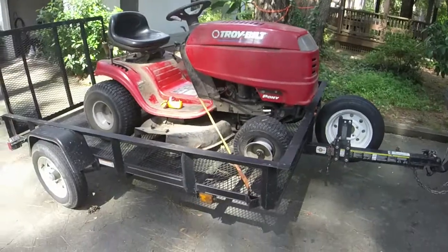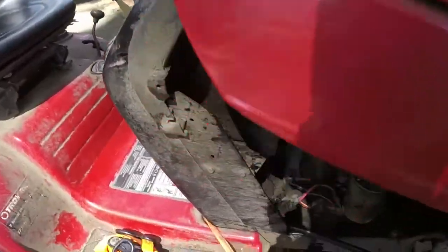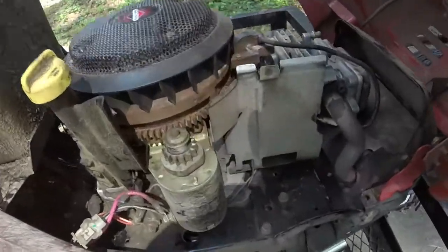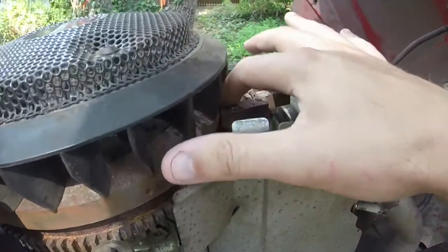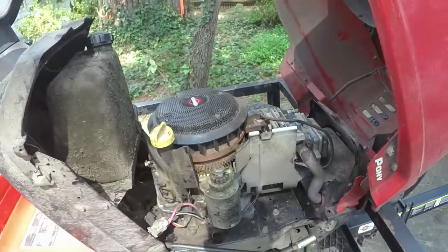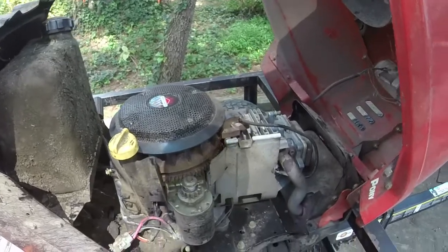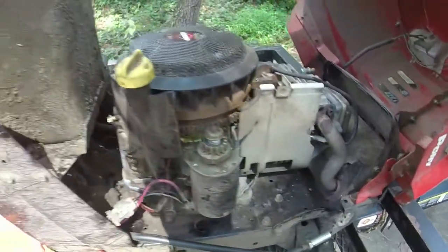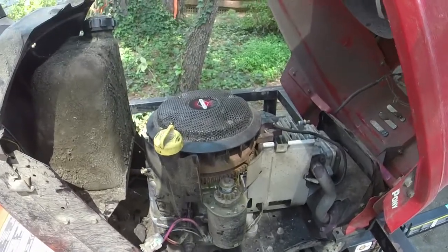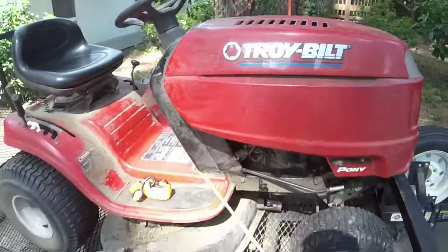So this is a Troy-Bilt pony. He said it's not getting any spark. I do not know why. Hopefully it's an easy fix. It kind of looks like the magneto, or the coil, is a little bit too far away. So we might close that up a little bit. Looks like he tried a new spark plug and all that good stuff, and it didn't work. So we'll see what ends up going with that.